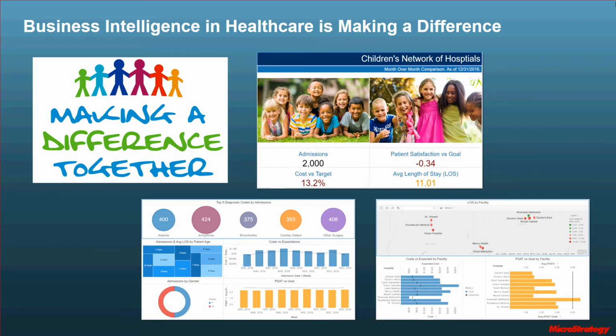Another key topic in healthcare today is average length of stay. And we've also developed solutions that identify opportunities for reducing average length of stay, in particular for a network of hospitals in the Midwest. Now, since this is a talk on analytics, let's look at a couple of ways to use analytics to manage and hopefully reduce average length of stay.